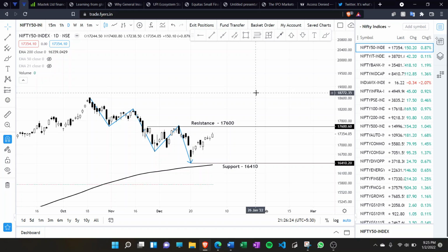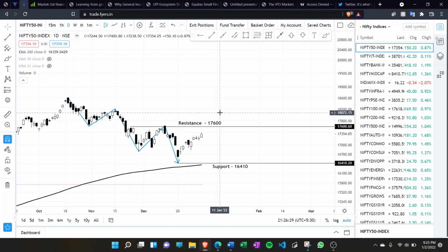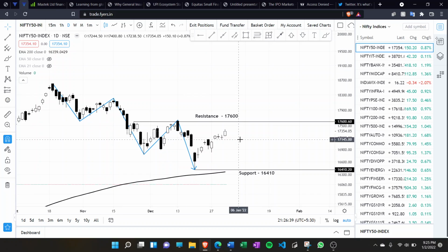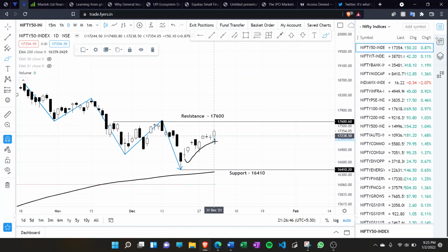So last week we discussed that 17,600 remains a key resistance level that is stopping Nifty from going up, and right now Nifty is in a lower high lower low structure. So this week the market was relatively better than the previous few weeks. As you can see, the market rose this week as compared to the last few weeks.